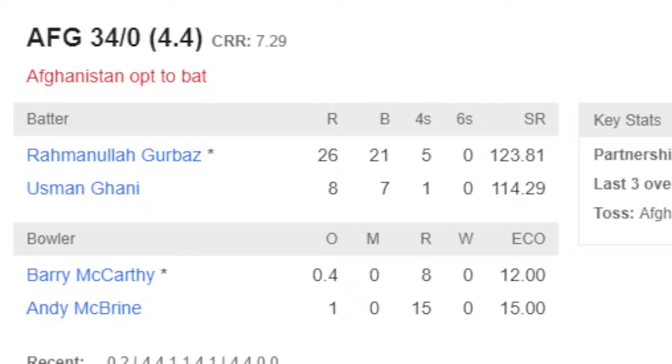Tector ever so slightly misjudged it initially, but he's come in and taken a very, very easy catch. A little smile on his face, and I'm sure a big smile on Barry McCarthy's face. He's come back brilliantly there, having gone for 2 boundaries, and he gets the big wicket of Rahmanullah Gurbaz, who goes for 26. I think that's a wicket for the skipper there, and whoever made the field change. Maybe McCarthy made it himself.